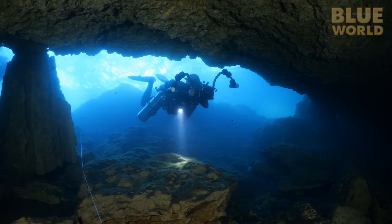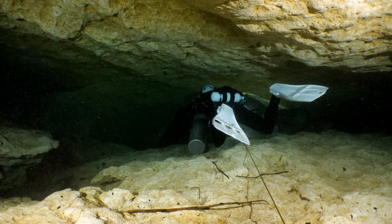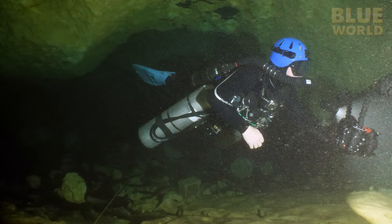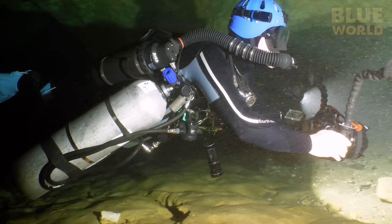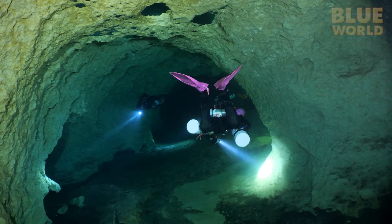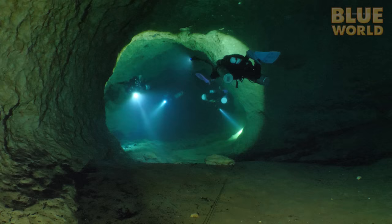Dropping into Peacock, the water is a little murky from all the divers. As we begin our dive, we pass a few open circuit divers on their way back. It won't be long before we're out of the range of most open circuit divers, so we shouldn't be seeing too many people in the cave.